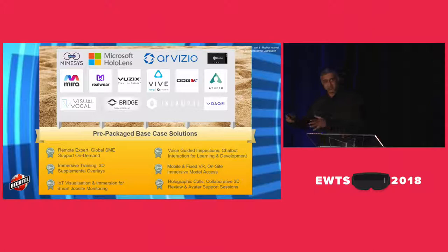So I'm happy to say we've learned a lot from the companies that are listed there. Some of them we're still working with, and they're helping us with these innovation packages. So a nod to those guys that are helping us, and girls. Between them, they've enabled us to come up with these various packages. We bucketed them in six areas. First, remote expert, which we spoke lots about in the last couple of days. Second, immersive voice-guided inspections, so workflow instructions, of course.